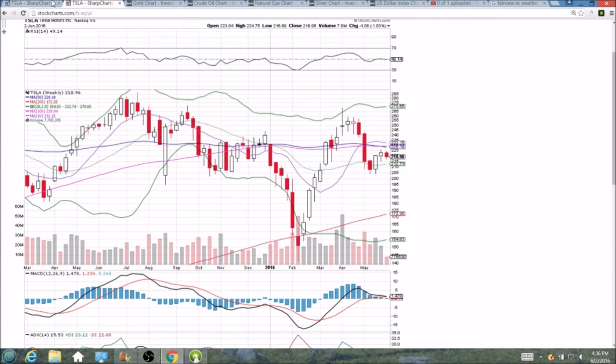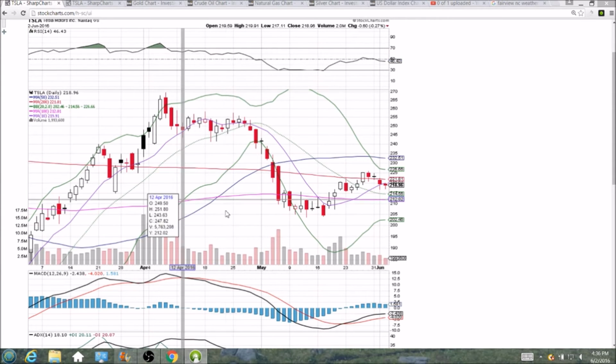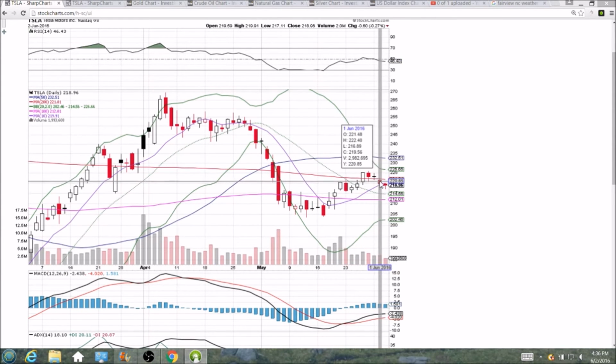Next week will be very telling, and looking like Tesla might have gotten a little upgrade at the end of the day. Today, let's see, after hours, we're trading at 220 right now, so up $1 from the close, which leads me to believe we're going to test that 200-day moving average resistance tomorrow, and a close above it would be a great way to end the week for the bulls.